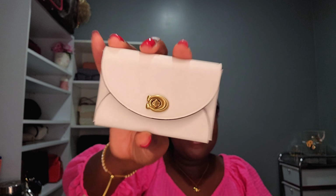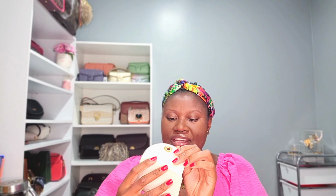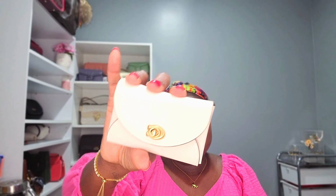So this is my Coach card case. This has the Turnlock closure, which I love. It's so cute. And in here, I just have my insurance cards, my membership cards, and things like that. Just things I don't want in my wallet because I don't reach for them all the time. So I kind of just separated those things and put them in here. Membership cards, rewards cards, my insurance cards, gift cards that I don't reach for all the time. So I just have those in here.